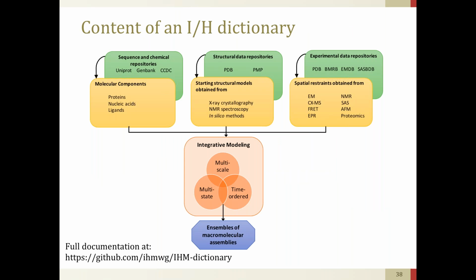We've done a huge amount of work on the dictionary that underlies all this, and we have terms. We have terms for the molecular components, the structural models, and the data from the structural repositories, and then data from the experimental data repositories, and we have terms for everything that's involved in those repositories, and then all of that goes into the integrative modeling, and on the other side you get the ensembles of the macromolecular assemblies. So getting this dictionary put together and being able to do this will enable the kinds of data exchange that's going to be required for this project.